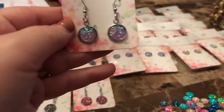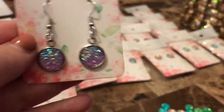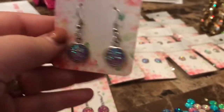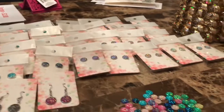I learned how to do resin druzy from One Very Happy Bird's glitter nest, and I tried it a couple times, but it didn't come out that good. I'm worried about using resin. I just hear that it's bad to inhale, and so that's why I just got the beads that were already done and just made the dangles. So I'm going to be working on these.